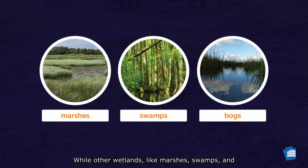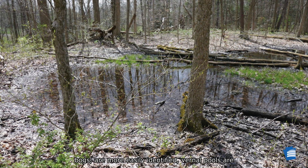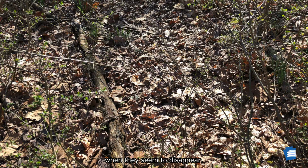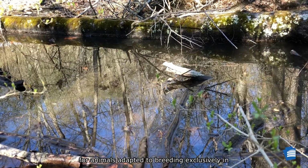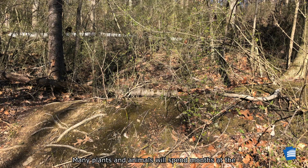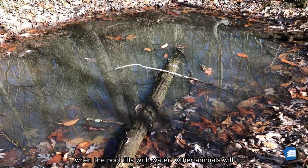While other wetlands, like marshes, swamps, and bogs, are more easily identified, vernal pools are often overlooked, especially during the dry season, when they seem to disappear. Yet they are essential in providing a critical habitat for animals adapted to breeding exclusively in these areas. Many plants and animals will spend months at the dry pool bottom as seeds, eggs, or cysts, and then grow and develop when the pool fills with water.